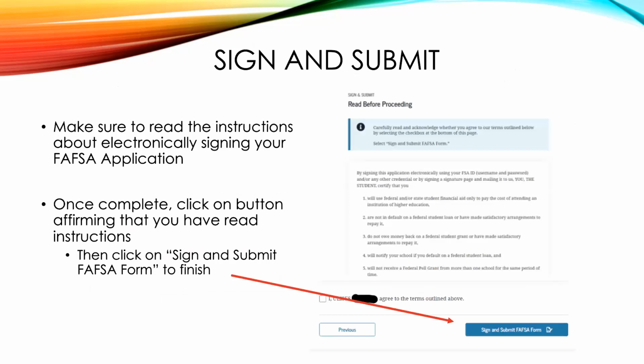There will be other questions. We're just getting a gist of what the FAFSA entails and getting the major portions of it out of the way so that you're able to complete the form on your own if possible.